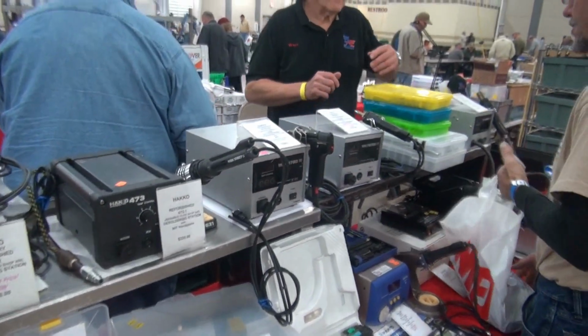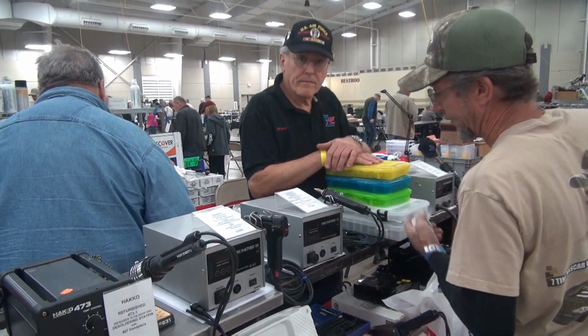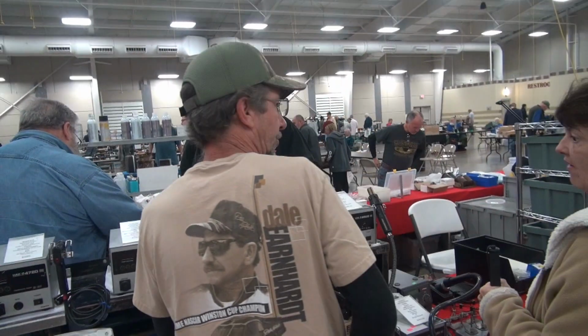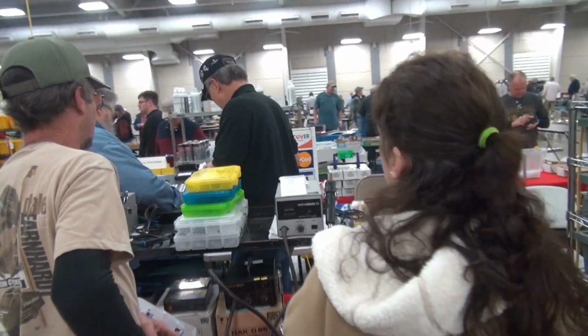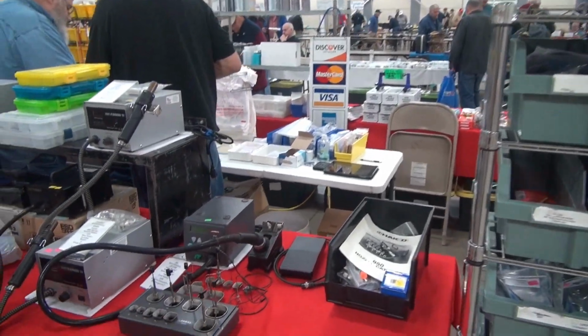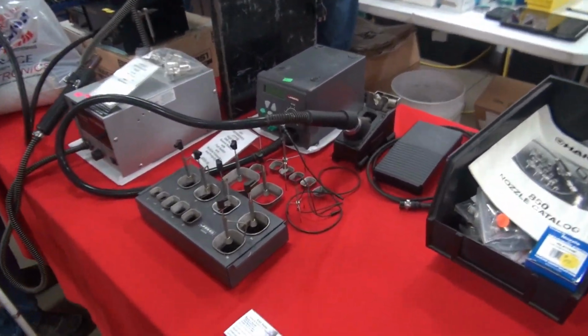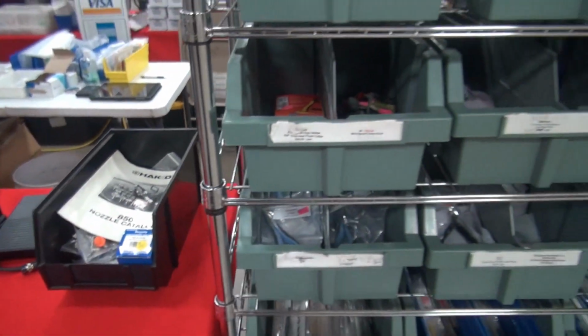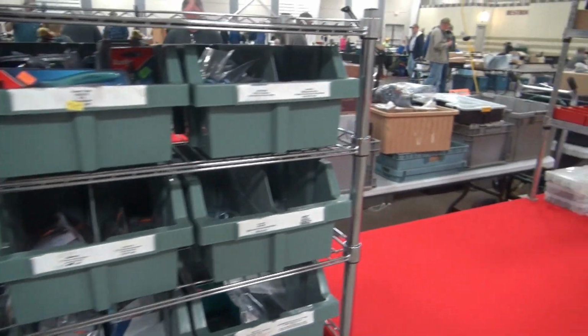Some good stuff. There's the commander in chief right there doing the seance. I think he does pretty good at this every year. Okay, I am going to pull out the first ticket. It will be for a $25 ARRL gift certificate.